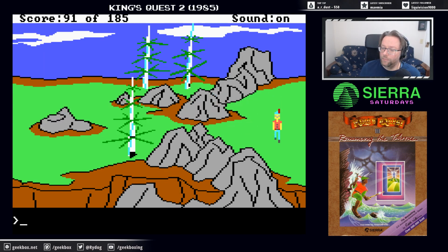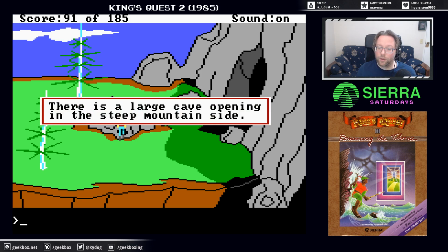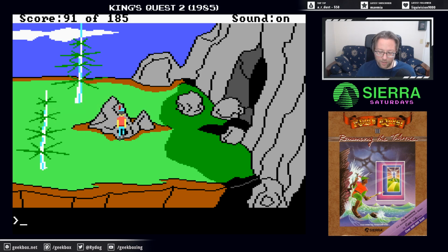So, got that. That is the stupidest puzzle in the game. Well, here, let's see. There's a large cave opening in the steep mountainside. But first, we're going to look at this hole. Are you ready for this? It's time for one of Sierra's famous self-promotions.